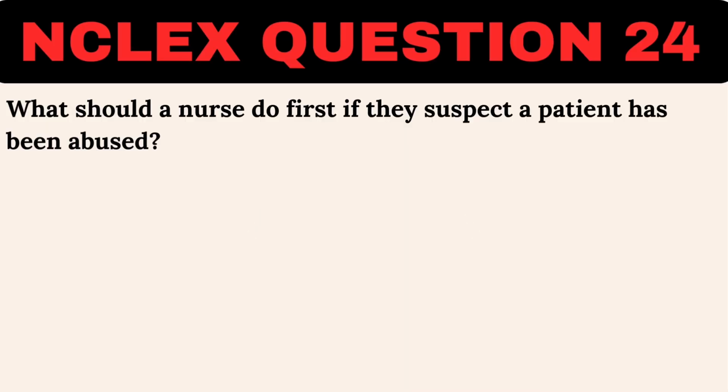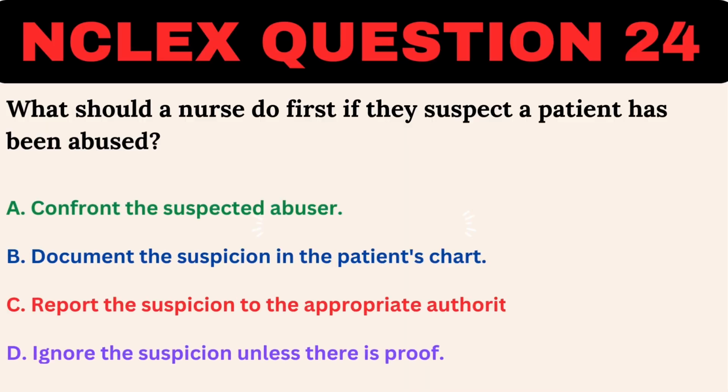What should a nurse do first if they suspect a patient has been abused? A. Confront the suspected abuser. B. Document the suspicion in the patient's chart. C. Report the suspicion to the appropriate authorities. D. Ignore the suspicion unless there is proof.